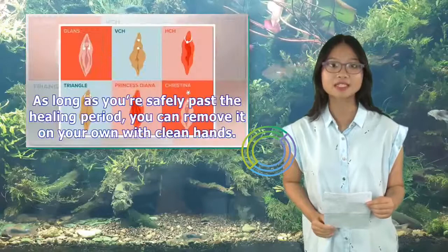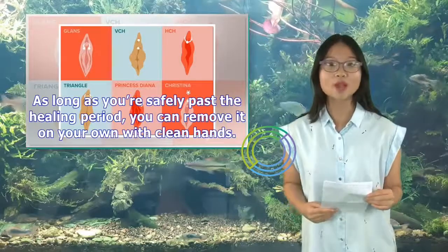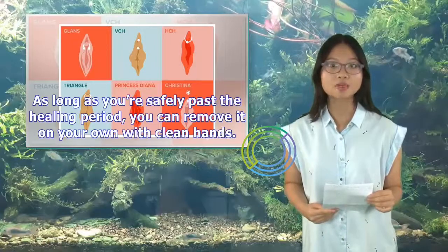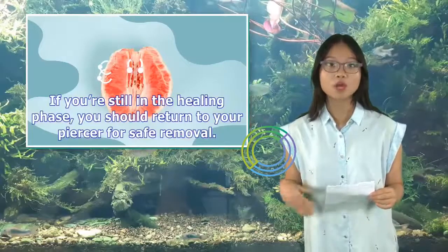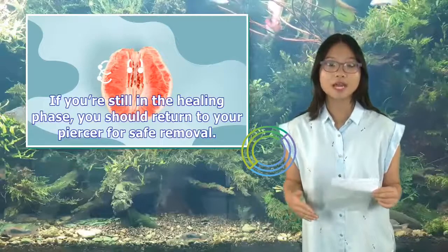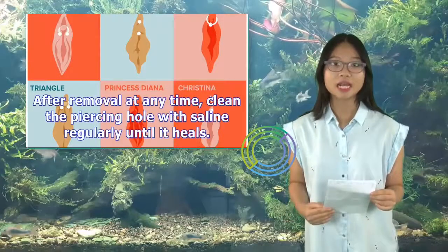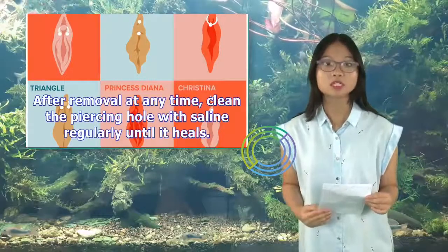How do you retire the piercing? As long as you're safely past the healing period, you can remove it on your own with clean hands. If you're still in the healing phase, you should return to your piercer for safe removal. After removal at any time, clean the piercing hole with saline regularly until it heals.